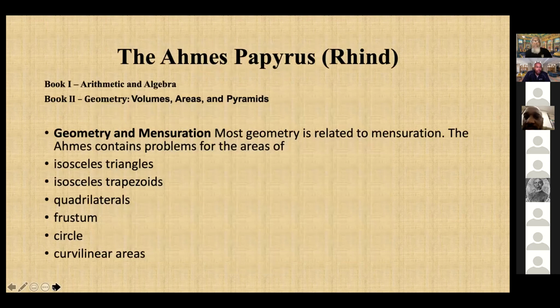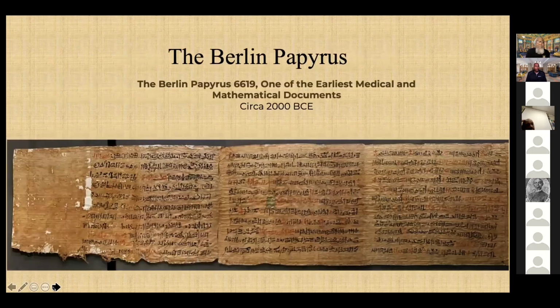All right, the Almas Papyrus, book one of it contains arithmetic and algebra. Book two contains geometry, like volumes, areas, and pyramids. And geometry and mensuration, most geometry is related to mensuration. The Almas contains problems of the areas of the isosceles triangle, the isosceles trapezoids, quadrilaterals, the frustum, the circles, and curvilinear areas written in hieroglyphics or the hieratic script.